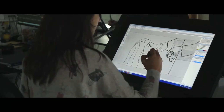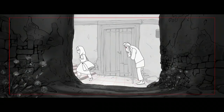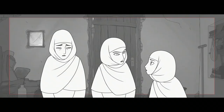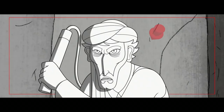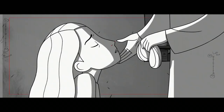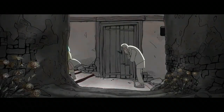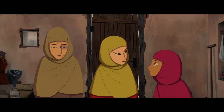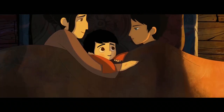Once the acting is approved, it's time to tidy up those rough drawings. This is so they can be painted easily and to make sure that the characters are in the correct style for the film. Adding shadows to the characters makes them fit better into the environment. This makes them more dimensional and really helps to bring the characters to life. There's much more to colouring the characters than meets the eye. We use specific colours to guide the audience and make every scene as clear as possible.